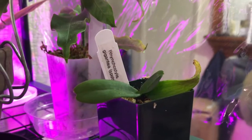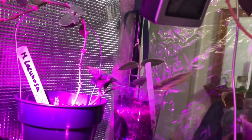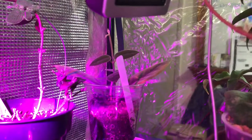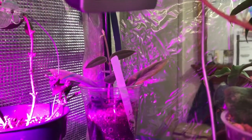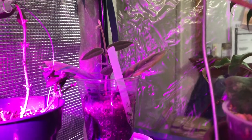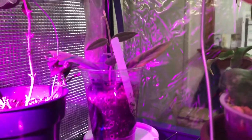Gigantea, it's a rescue. It doesn't have much roots at this point, but it's not dead. Hoya lautabachii, or what do you call it? Eriostemma or something. It's something different, but Hoya kind. It's growing like crazy now. I snapped it by accident, and I made a cutting out of it, and I actually sold it to someone who really wanted it. And this is the base, and now it's growing like crazy.